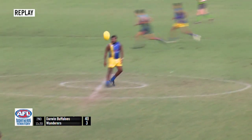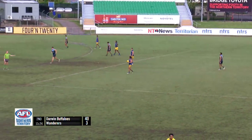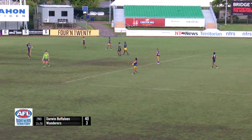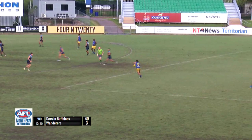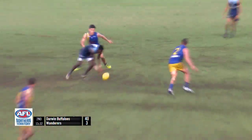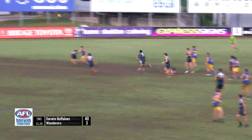15 minutes played in the second quarter. A lot of confusion out there. I think all 3 umpires paid a free kick at the same time, and they almost had a bit of a debate about who's going to get the free. So Mayo with an absolute stinker. Stinker of a kick, although beautiful pickup.